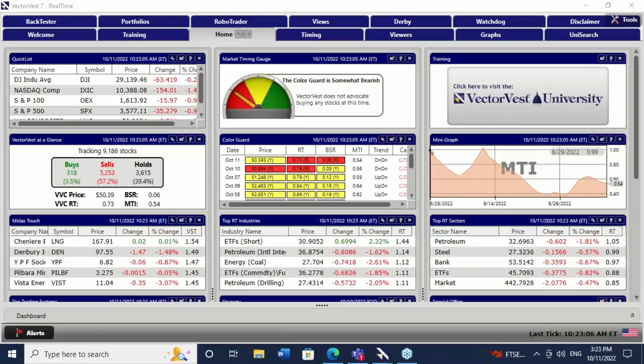Well, good afternoon, everyone. As you can see, more red ink this afternoon as the American market has been running now for the guts of an hour on Tuesday, October the 11th. The S&P broken that magic 3600 number, 34 ticks down on the day. All of the measures of the trend on VectorVest UK and VectorVest USA are down.